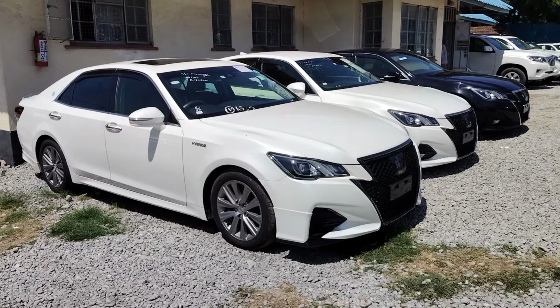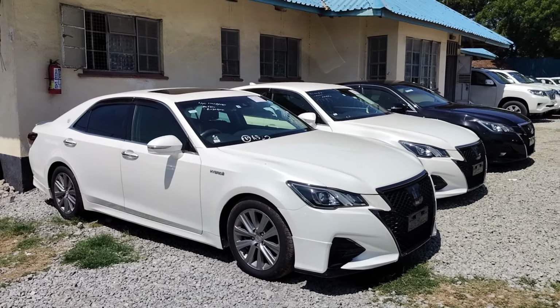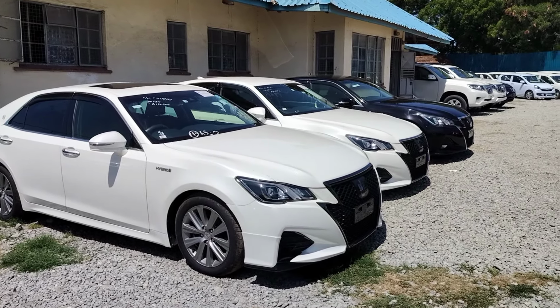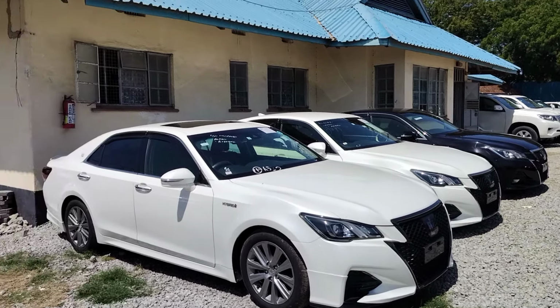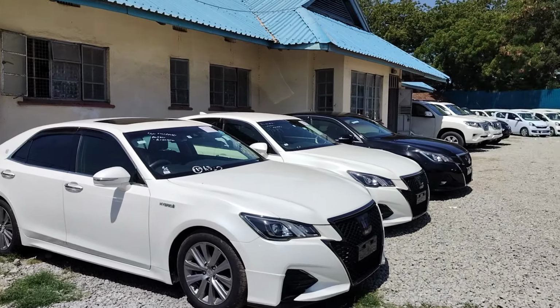They love Prado because it's a symbol of what? Breakthrough somehow in your life. Because if you can afford to fuel a Prado, maintain it, pay insurance and all that, it means things are not that bad. Sawa.